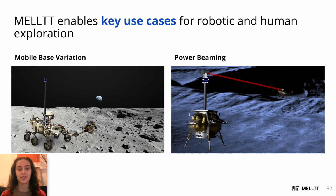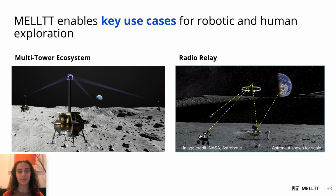Deploying multiple MELLTT towers would create a multi-tower ecosystem. By communicating with each other, these towers would facilitate a communications network across a lunar area of interest. Equipping MELLTT with a radio repeater would create a radio relay between the tower, a rover, a lander, and Earth. This would enable a communications network between all key nodes of a lunar exploration mission.